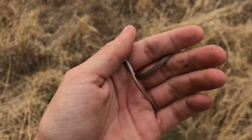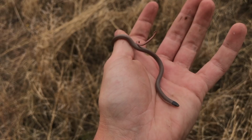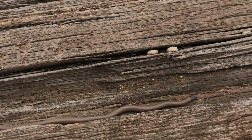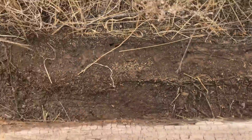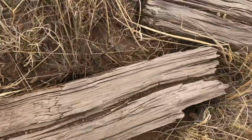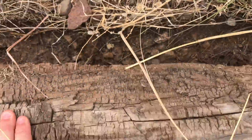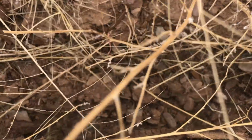I'm a little bit gassed from all the flipping I've been doing, but definitely a decent find. I'm gonna keep flipping, see what else I can find. Actually, put this guy down real quick and get a better look at him. All right, cool. Let's keep looking.